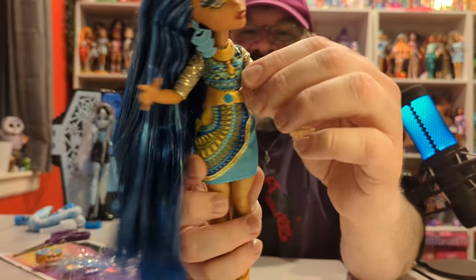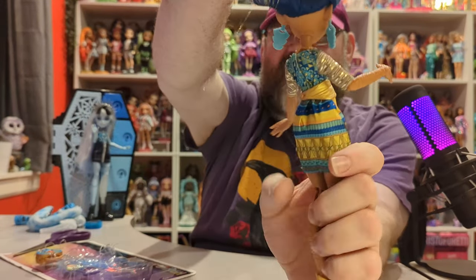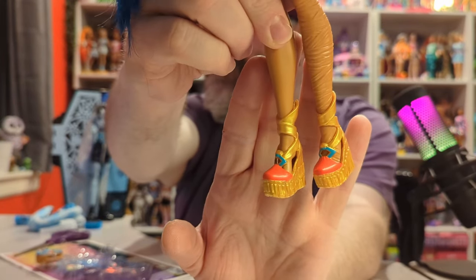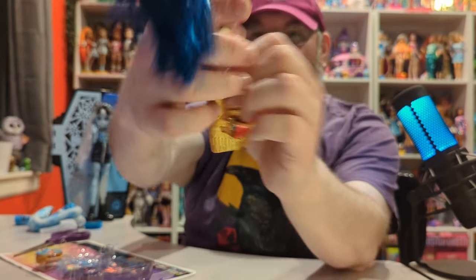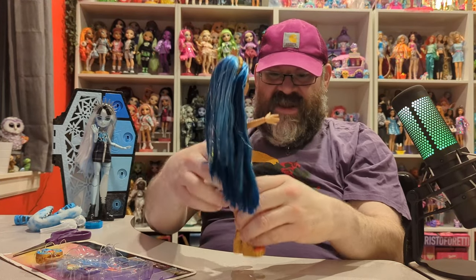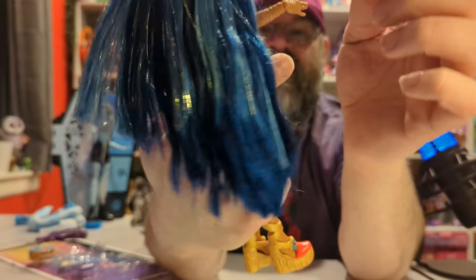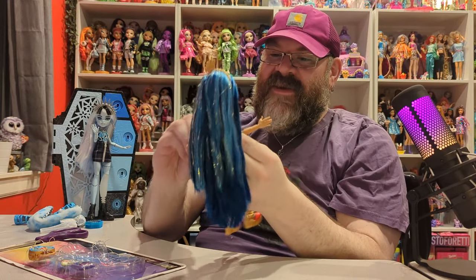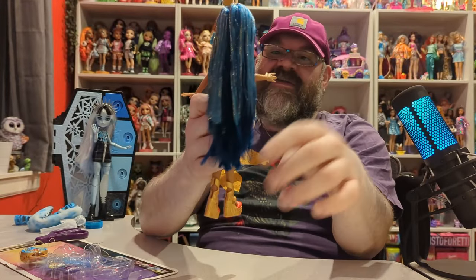And I really like the outfit, where this sort of looks like mummy wrappings. And the print is all the way around on the back, too, which is also really nice to see. And then she has these really cool, like, kind of sandal boots. And she has the really cool molded leg. And on her arm, she has, like, mummy wrappings. It's really cool. Love that about her. And she has a necklace as well. So I really like this doll.